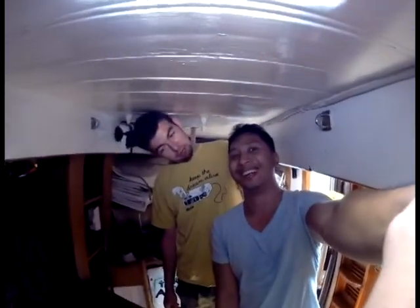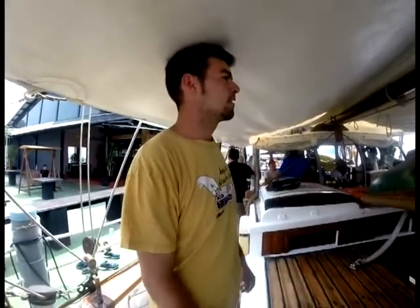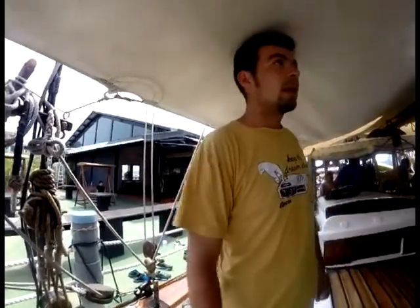Not too much space, I cannot stand straight in here. There's nothing around you, it's just you and lines and stuff. Locks are basically the only thing that makes pulling lines easier.